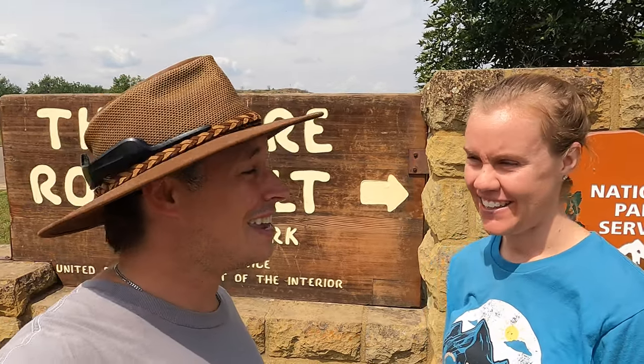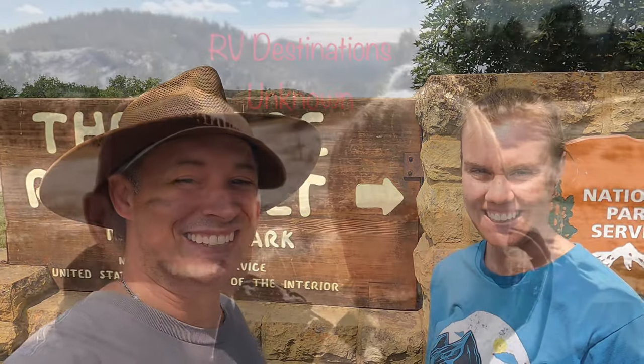Our first stop is gonna be the Visitor Center, so we will see you at the Visitor Center here at the South Unit in Medora of the Theodore Roosevelt National Park, i.e. the Missouri River Badlands.